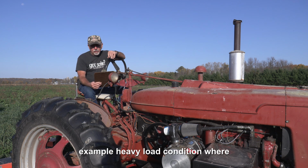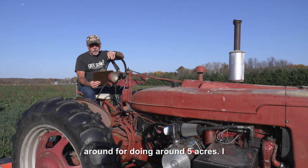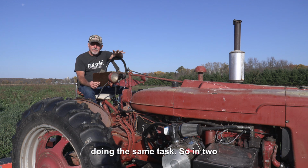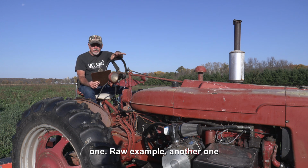As an example, in a heavy load condition where I'm raking hay, doing around 5 acres, I used 4.5 kilowatt hours, and I also used 2.1 gallons of gas. So for doing the same task in 2 different fields, this is just one raw example.